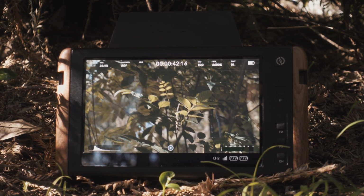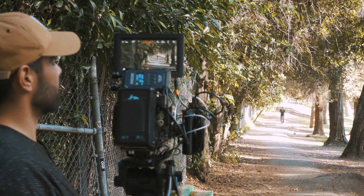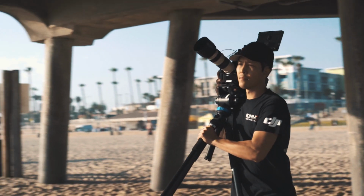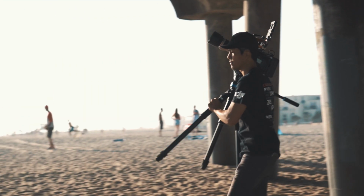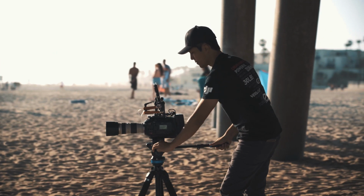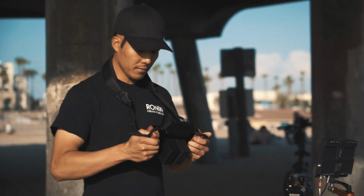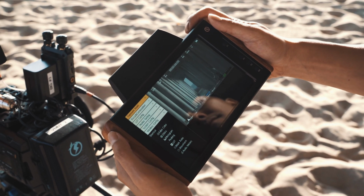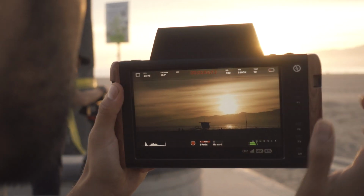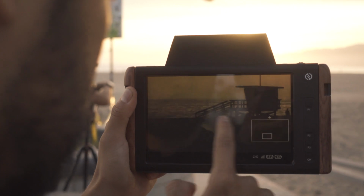One of the greatest features is the fact that it does stay true to its range, where we took it out and did a line of sight test, and I got at least 650 to 700 feet before I dropped signal. As a DP or even as a first AC, one of the greatest tools you can have on set is a monitor to check everything that's going on. Now, when you're doing exterior shots, having something that is clear, precise, color accurate, and bright enough to view at multiple angles and in multiple settings when the elements are against you, having the ability to boost the brightness up enough to where the colors and the picture and the image that you're getting isn't washed out and it's still true to what you're looking at.